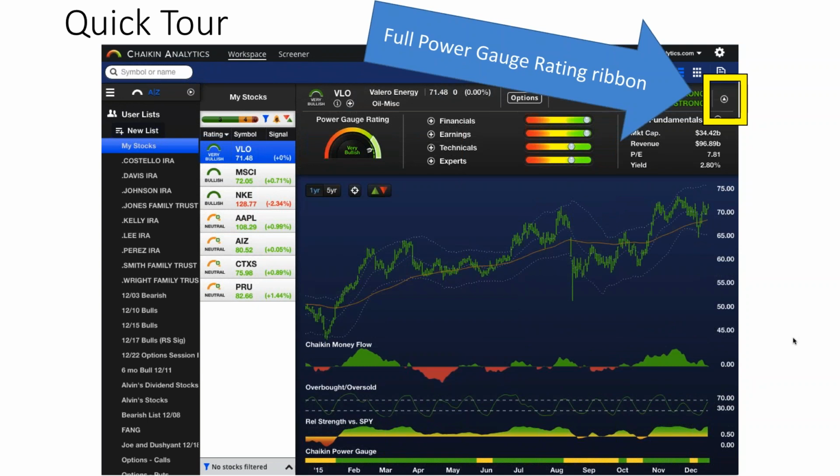If you want to drill down into the more in-depth explanation of the power gauge rating of a particular stock, you would simply click the white triangle with the circle around it here. You'll be able to see how a particular stock ranks in each category, and if you wanted to drill down even further, you would just click these plus signs to the left of each category. So you might see within financials, which is already very bullish, which are the most bullish individual factors for that stock.